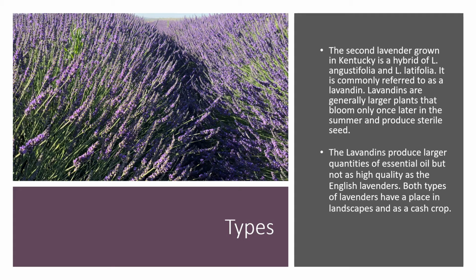The second lavender grown in Kentucky is a hybrid of Lavandula angustifolia and Lavandula latifolia. It's commonly referred to as lavandin. Lavandins are generally larger plants that bloom only once, late in the summer, or produce sterile seed. The lavandins produce larger quantities of the essential oil, but it's not as high quality as the English lavenders produce. Both types of lavenders have a place in landscapes and are a nice cash crop. The hybrid usually does a little better in Kentucky and has a larger, taller bloom than some of the English lavenders do.